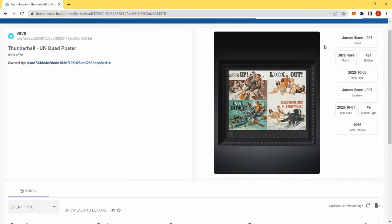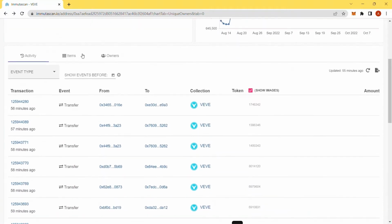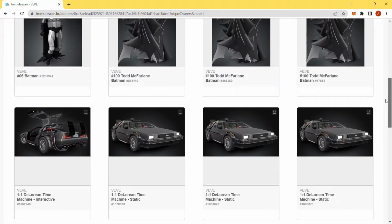So if you click on the NFT itself, you actually get a lot of information. You get brand, rarity, edition, drop date, licensor, mint date, edition fee, total editions. What I'm not seeing here is the date the NFT was created. All you get is a drop date and a mint date. Next to the activity, you've actually got items. You click on that and it brings up all of the VeVe NFTs. And right next to that is the owners tab.